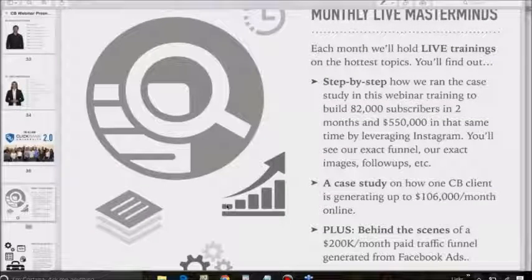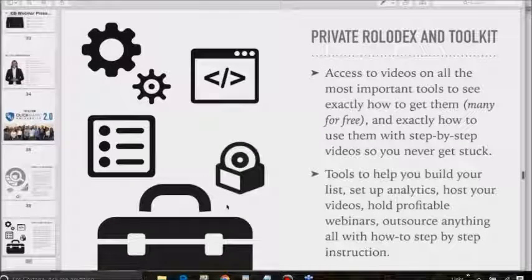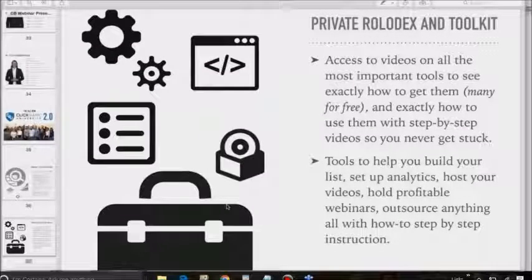Then there's also the private Rolodex. A big thing is figuring out what are the tools to use, and you're going to find all the tools we use in our business. These are tools that we use to cut hundreds of hours of time off, tens of thousands of dollars off, and get up and running the fastest way possible. You'll immediately get access to all the videos on all the most important tools and see how to get them, many for free, actually. There's a lot of little tricks that we've learned to save a lot of money, and exactly how to use them with step-by-step videos so you never get off track and you never get stuck with the technical hurdles, which I think is often overlooked. These are tools to help you build your list, set up analytics, host your videos, host profitable webinars, and outsource everything, all with how-to step-by-step instruction. You're going to be saving a huge amount of money on this.